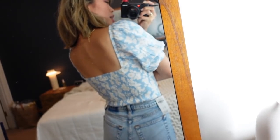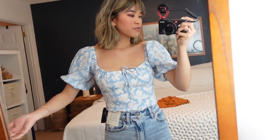Okay. So many thoughts. This top, so, so cute. I love it in the size that I got it in. It doesn't have a zipper, but it does have the smocking in the back, which is great for getting it on, and it fits literally perfectly. I love the sleeves, I love the neckline. It is so, so comfortable, not too tight.